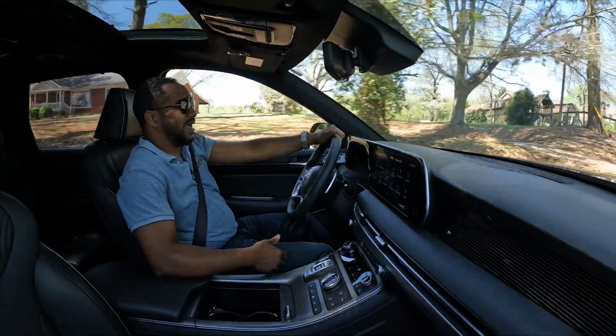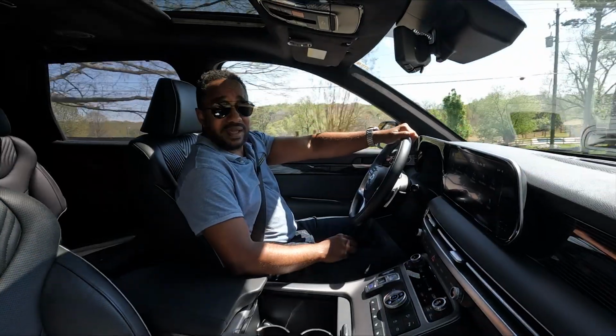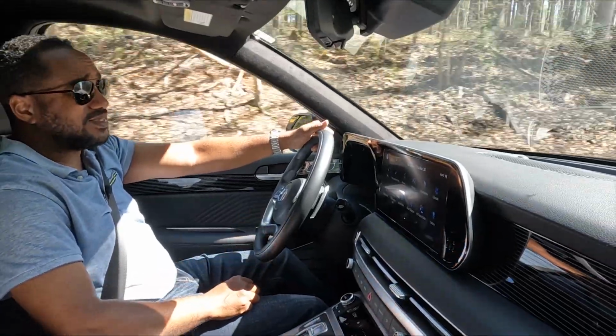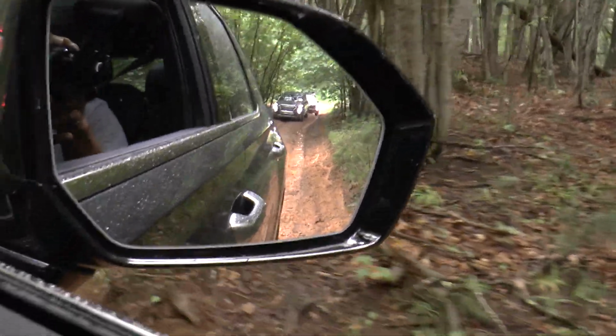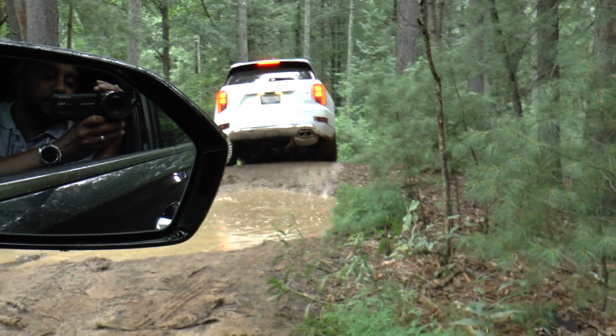You guys know that I can take or leave some of the driving assist that these cars have. But I'm pleased to say this Palisade does a good job staying centered in its lane. To be honest, it's good enough where I don't feel the need to turn it off. If you're curious about how this vehicle fares off-road, feel free to check out our launch coverage. It'll handle what I'd put it through as an owner.